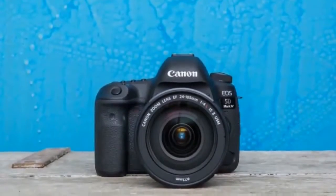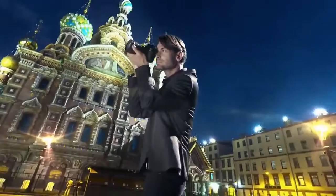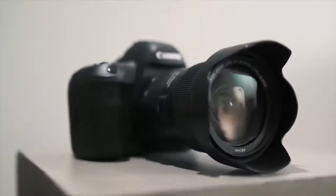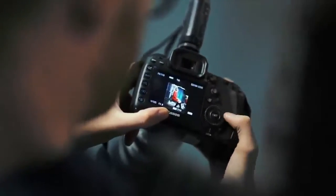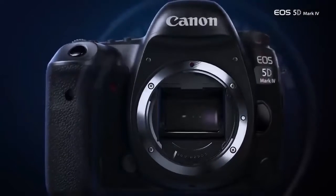Canon EOS 5D Mark IV. Canon's 5D series of cameras has a rich heritage. The original EOS 5D brought full-frame photography to the masses. The Mark II unleashed full HD video capture for the first time on a DSLR, and while the Mark III didn't have quite the landmark features of its predecessors, its improved AF system made it one of the most complete DSLRs of recent times, loved by enthusiasts and pros alike.